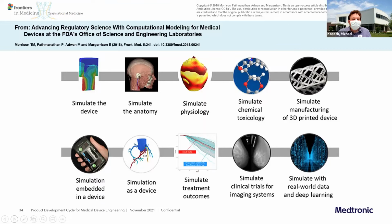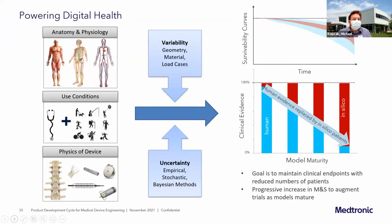And then once the device is in the hands of the clinician or in the hands of the patient, there's modeling and simulation that's running inside the device as part of the control systems. We can also help the clinician by simulating some of the measurements that are taken in the clinic. In this case, that's called simulation as a device. And then we can also simulate treatment outcomes. We can use simulation to screen different types of therapies or different ways of managing the patient. And then with AI and machine learning, we can combine many different data sources to simulate how the patient will do over time. So on the next slide, I'll just talk through where there are opportunities for growth in modeling and simulation.